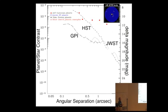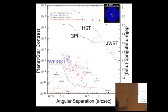This line, labeled GPI, is for the Gemini Planet Imager, which is currently doing a search of 600 young stars looking for companions, and found 51 Eri b, which we published last year about this time, last August or so. JWST wasn't really designed to be great for direct imaging, and its contrast curve is something like this. What we really want to do, though, to see planets in reflected light is look much, much fainter.